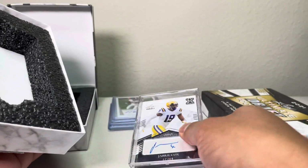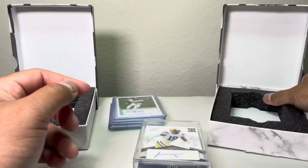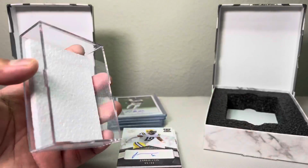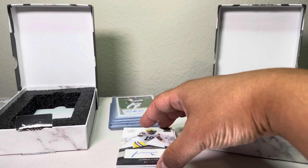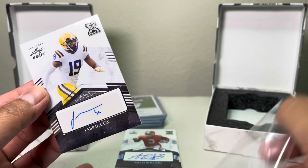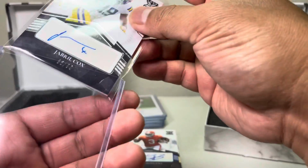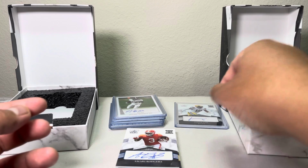Jabril Cox is the first guy. There's another empty box over there. All right, that's where we get a better player on this one. All right, so we got Jabril Cox. Pretty neat. There we go, not bad. That's the second box. Let's put that there.